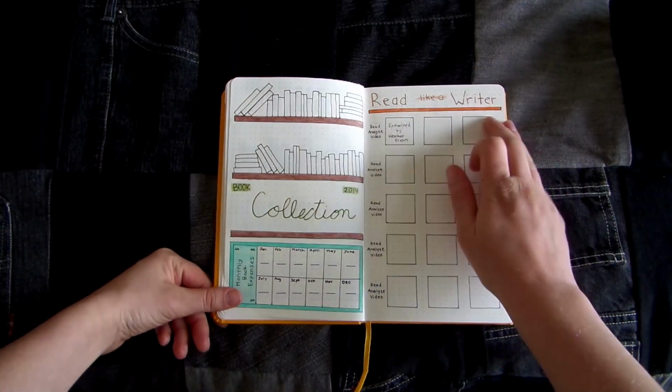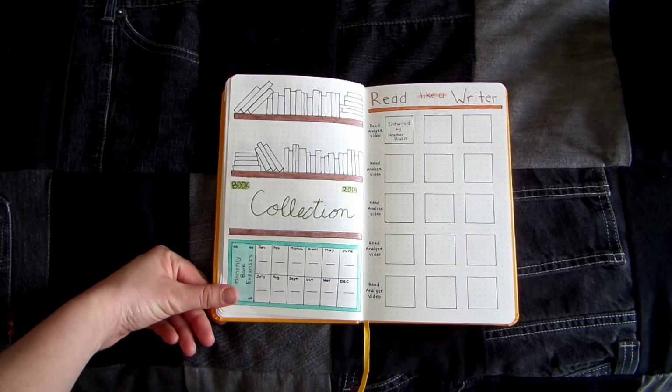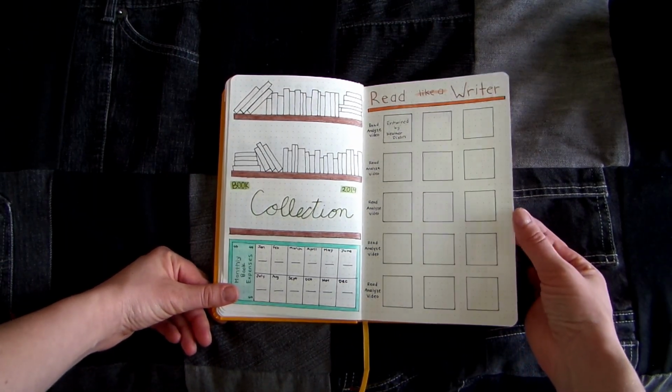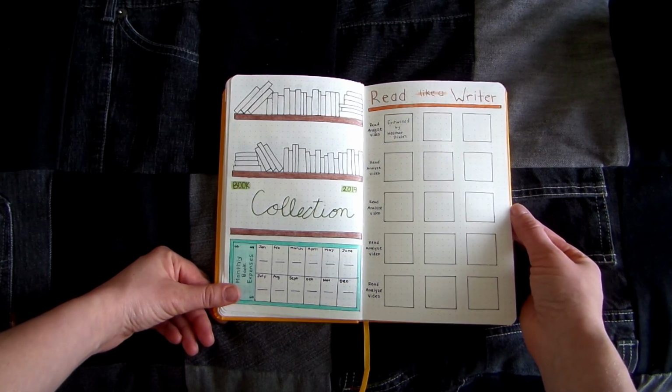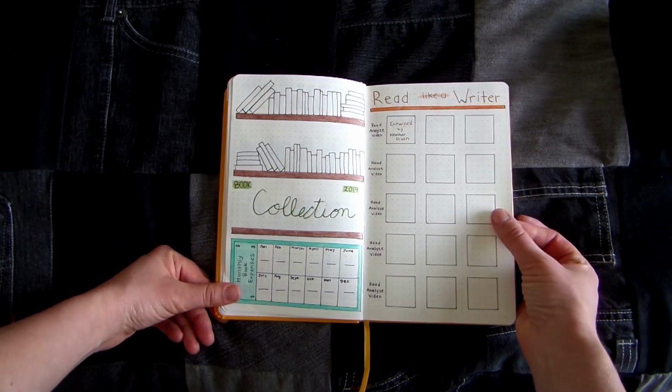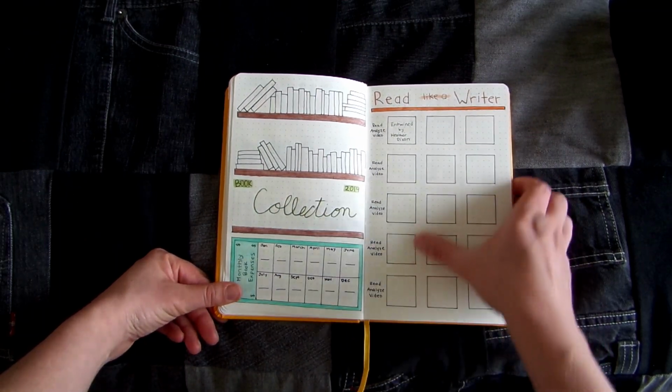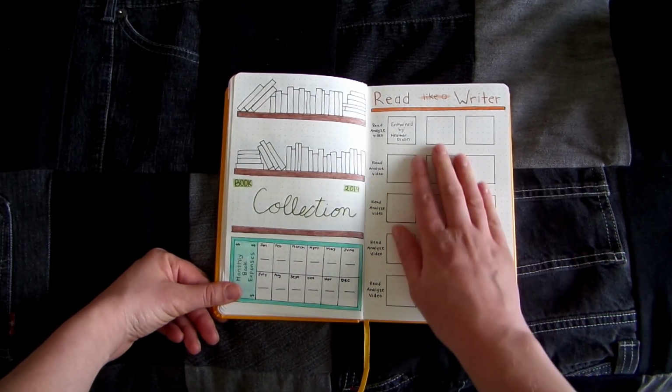This page, Read Like a Writer, is a series that I want to start where I analyze books, looking at them the way an author would rather than from the perspective of a reader. And I don't know if I'm going to start doing any of those this year. I might start fresh next year doing this, but this is a page where I can keep track.